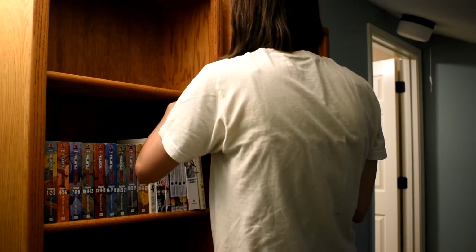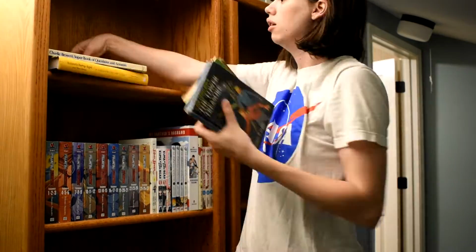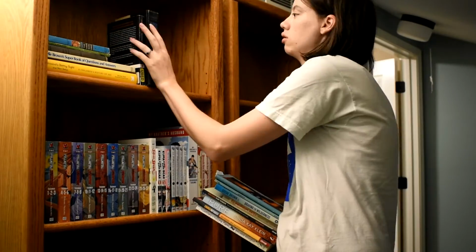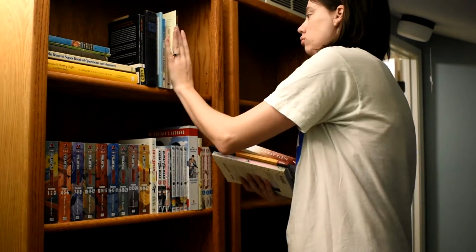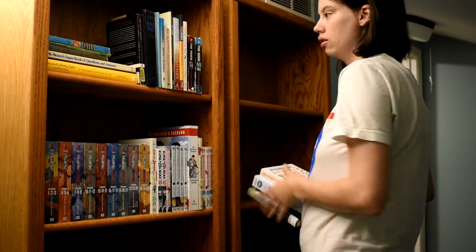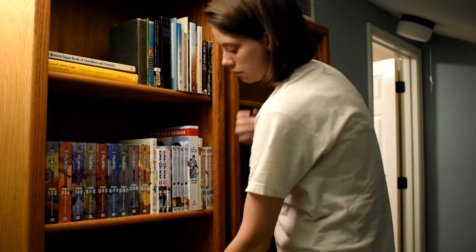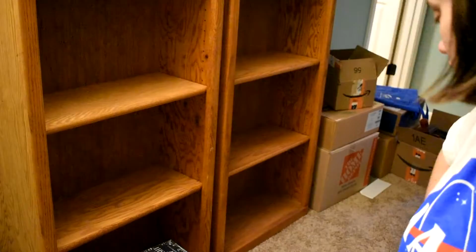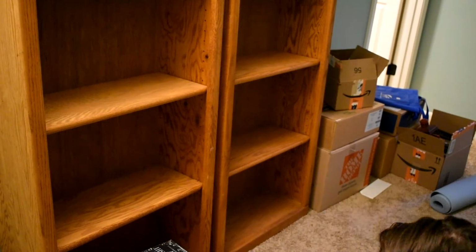Now I'm doing the top shelf, which is kind of a mix of a bunch of different things. The books are classics, poetry, and a little bit of nonfiction. I don't read a whole bunch of that. There's also a couple of mysteries as well. I don't read a whole lot of that kind of stuff, so it's there.